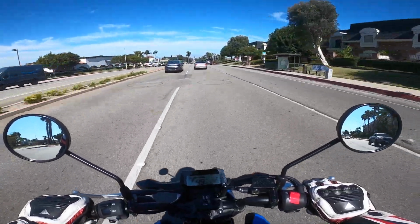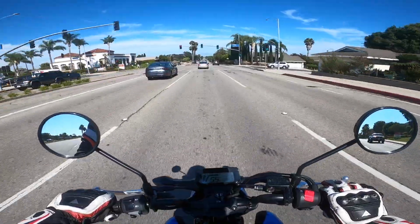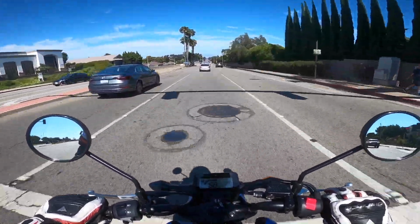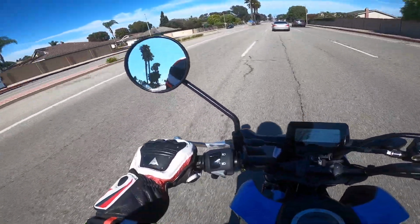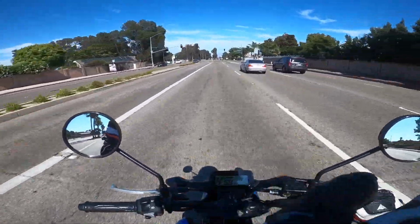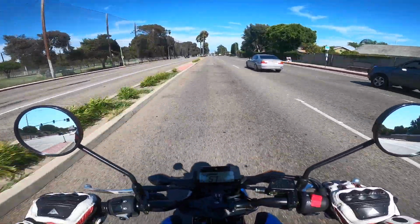Alright, that's it. I made up my mind. If I ever buy a Honda Grom, it's going to be the 2022 model. They made some huge improvements. I like the fact that you get full LEDs on this thing. That extra gear is an absolute necessity. You only realize it after you've ridden the 2022 model.